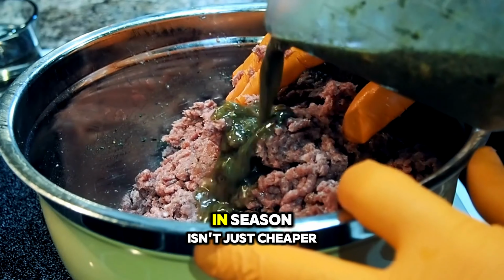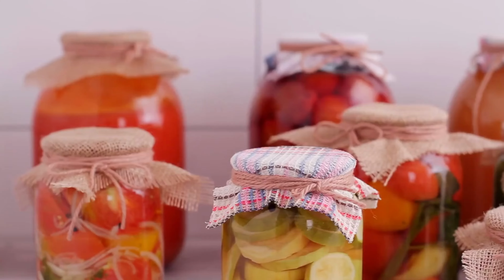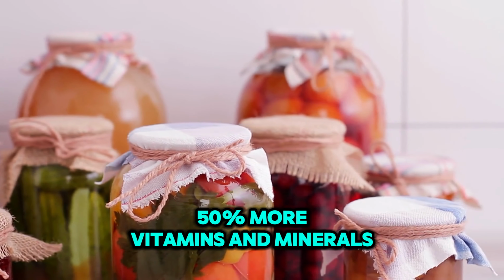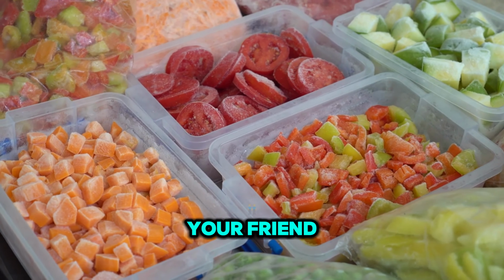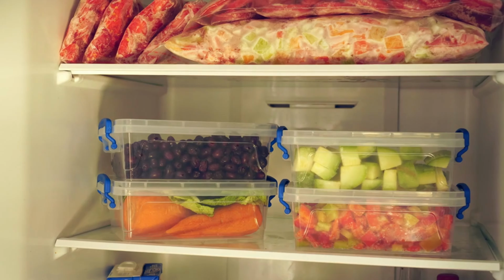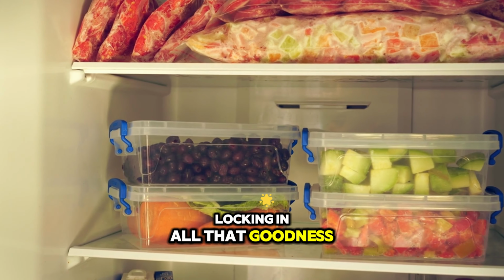Next, embrace seasonal savings. Buying fruits and veggies in season isn't just cheaper, it's also when they taste the best. Plus, in-season produce can be up to 50% cheaper and have up to 50% more vitamins and minerals than those harvested out of season. Don't forget that frozen is your friend. Frozen fruits and veggies are often cheaper and just as nutritious as fresh. They're picked at peak ripeness and flash frozen, locking in all that goodness.